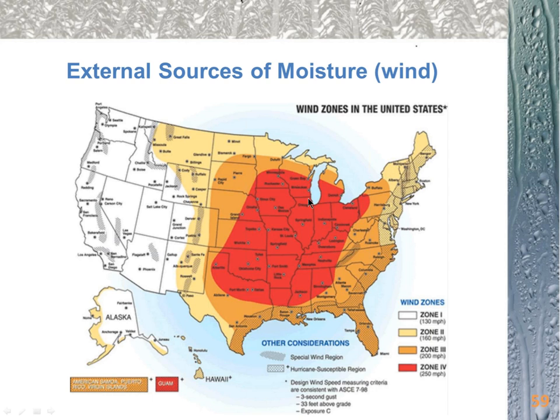Coastal areas, as you can see here in the red, are a huge zone. I mean, you don't have 250-mile-an-hour winds, obviously, but these are the high wind areas all the way up and down the East Coast.